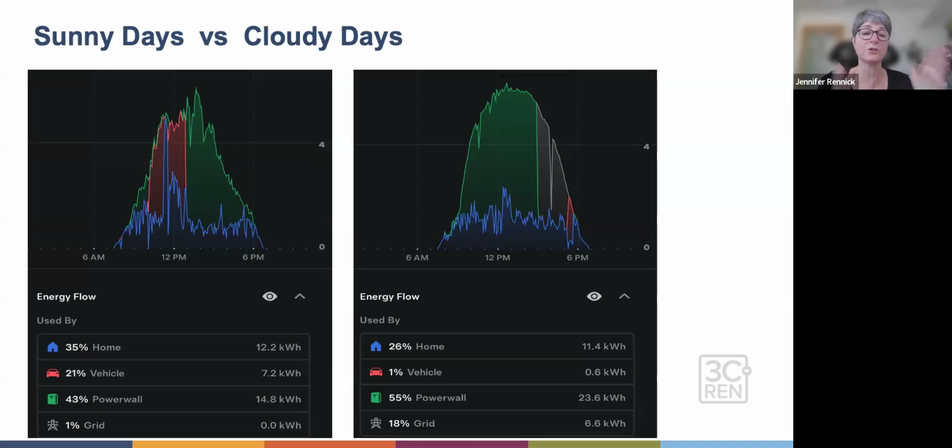But on the sunny day, I try and get my car charged up and take full advantage of all the energy I'm producing and get my battery stored up. So that's part of that resiliency. And now when we look at zero net energy with battery, it's both, and how those things work together.